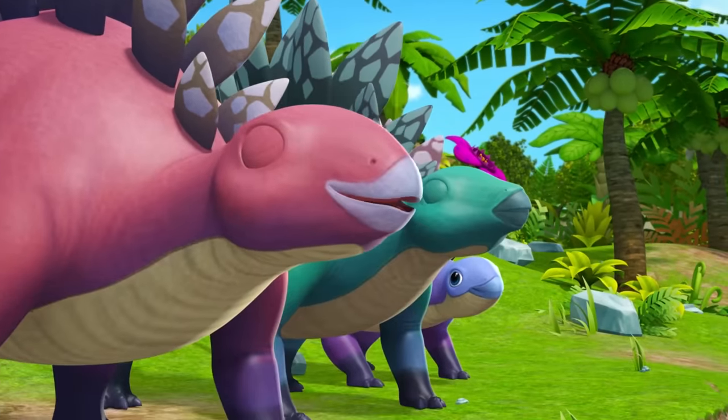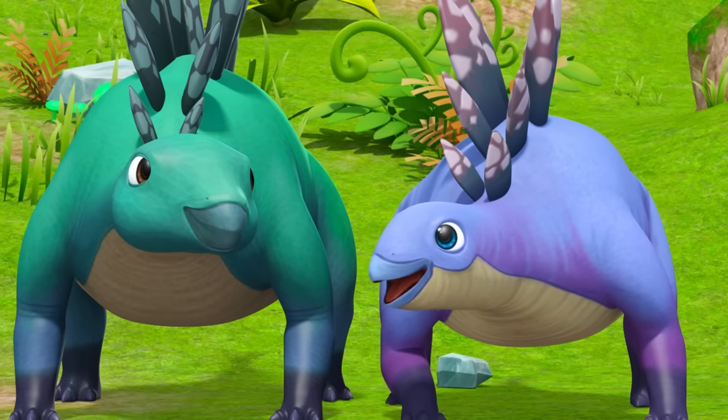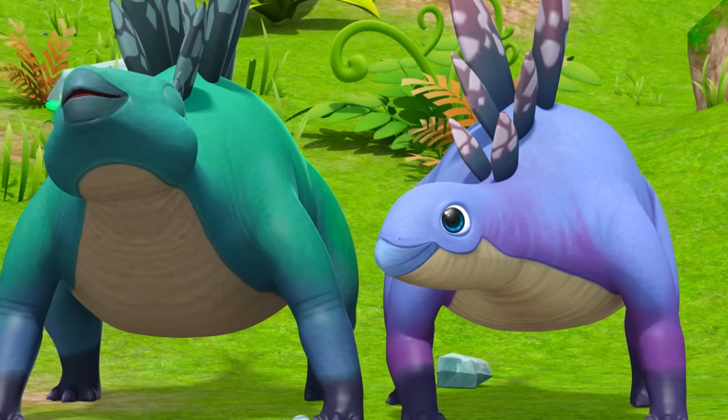It's so sunny and nice here. I know, right? Dad, the sun is so warm. It feels great to warm my plates. Hmm. Don't forget, always keep your plates clean.